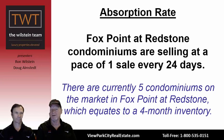Healthy, balanced market. In resort towns, historically, a 9-month inventory is a balanced market. Just because of the seasonality of it, it takes a little bit longer. So when we're sitting here looking at a 4-month inventory as opposed to a 6 or a 9-month inventory, that positively favors the sellers.